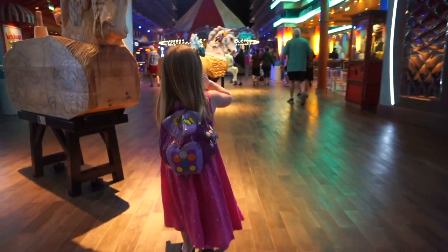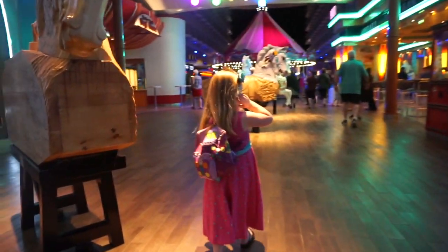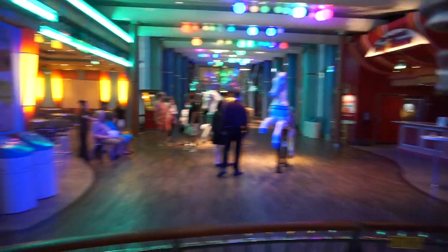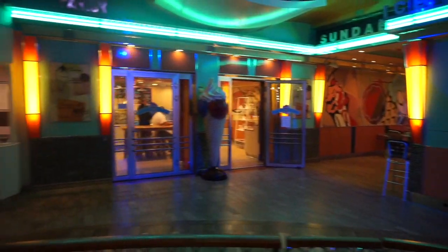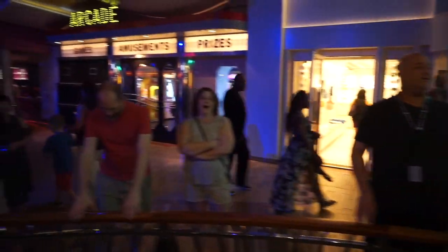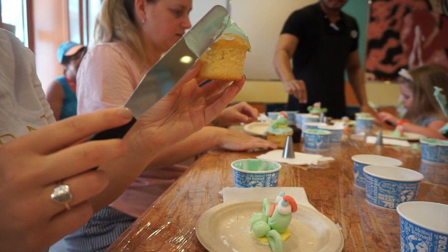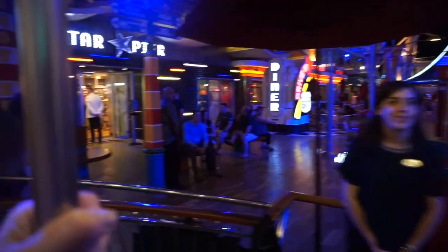We went to the boardwalk, I would say at least 5 times a day. Why, you ask? Because Finley, my little sister, wanted to ride the carousel about 100 times. She probably did ride it 100 times. We should have counted. There's also a couple of little stores like Pinwheels, and there's also an arcade on this floor. And then there is an ice cream shop that has Ben & Jerry's, and that's actually where we signed up to do a cupcake decorating class the last day we were on board.